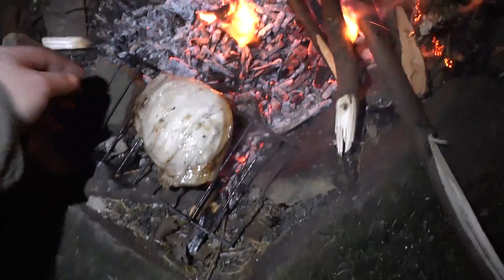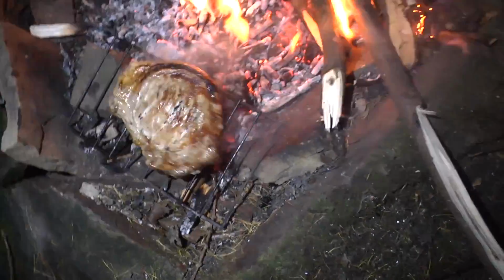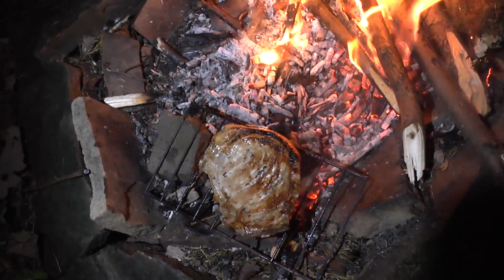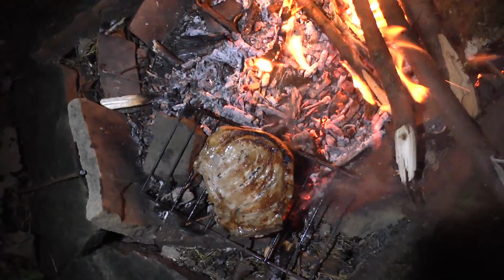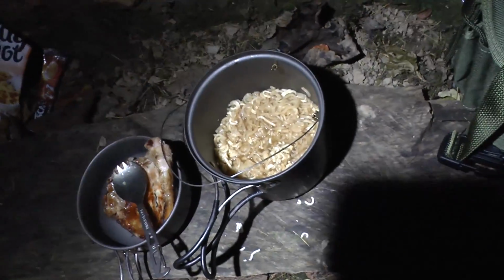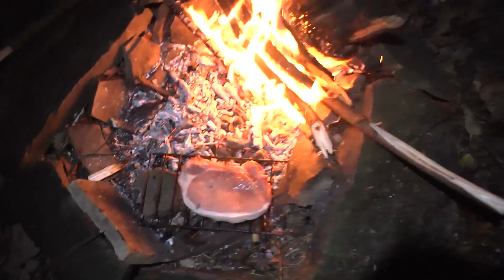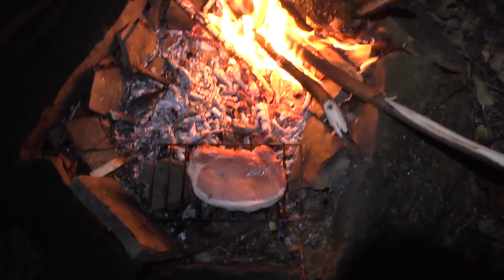The chop's looking chop-tastic. Look at that. Oh yes. Food fit for a king. Well, that's me chopping the noodles ready. I'm not going to bore you with the eating. And I've got the next chop on there. So I'll just get tucking into that and catch you all later.